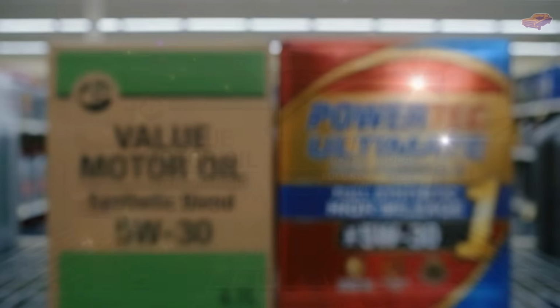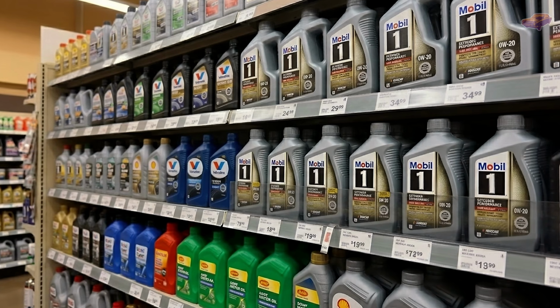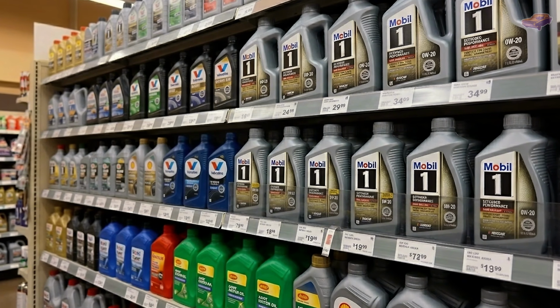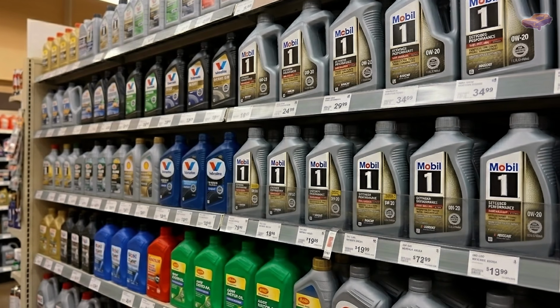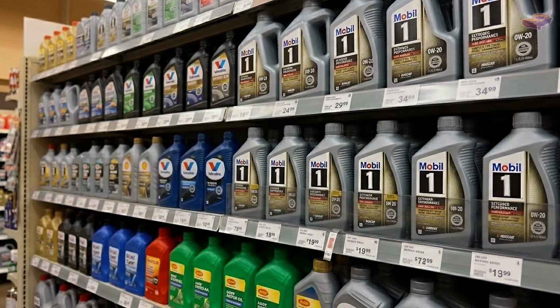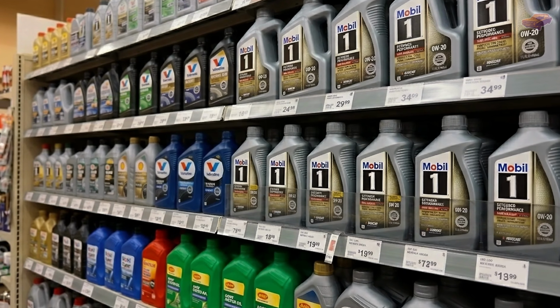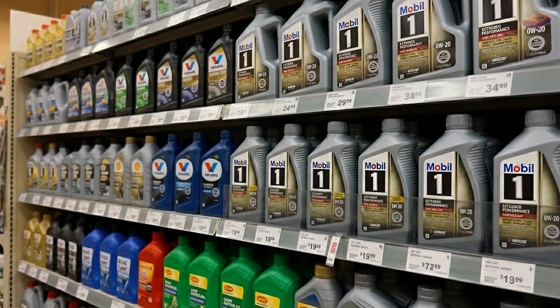If you have ever noticed that a humble store-brand cereal or battery is quietly produced by a famous name, then you already understand the basic trick at work inside the oil aisle. Retailers love these private label products because they sell at a lower price yet still earn a healthy margin, and shoppers love saving money on something they buy again and again.